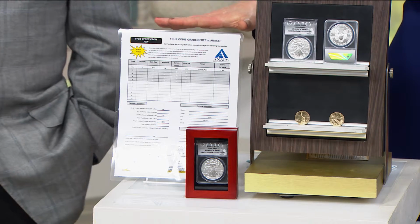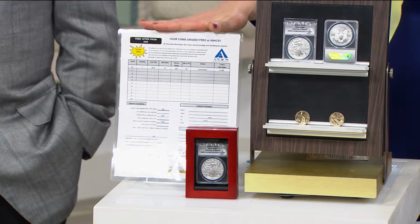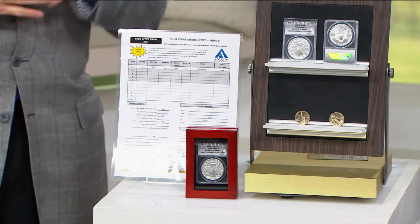If someone's new to coin collecting, why should we care about the condition and also this certificate? Well, it's the value. You have to understand, the single most important determining factor of value in coin collecting, as it is in any collecting, is condition. The higher the grade, the more it's worth. And this determines not only the grade of the coin, but an independent third-party company.